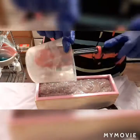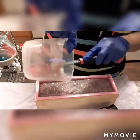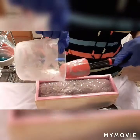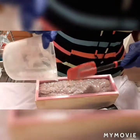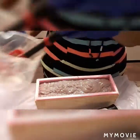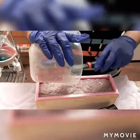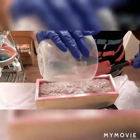Okay. And then I'll put the white on top of this. I was hoping I would have some soap left over, because I wanted to pipe it on top. But it's not a whole lot left, because I think I measured it perfectly this time. Okay.